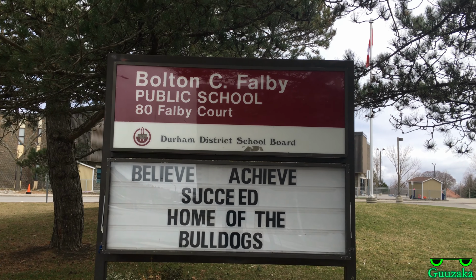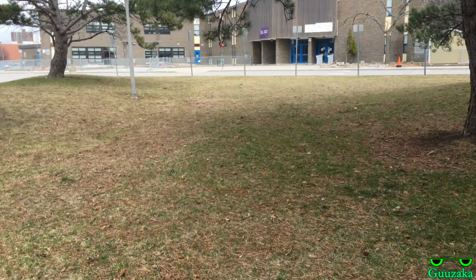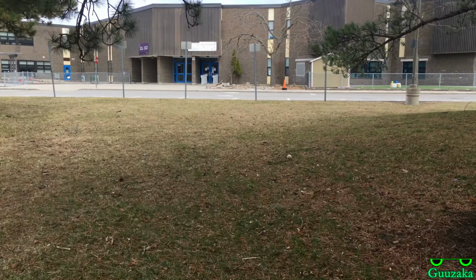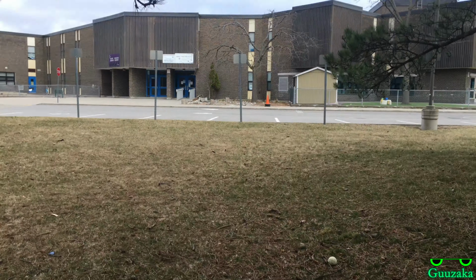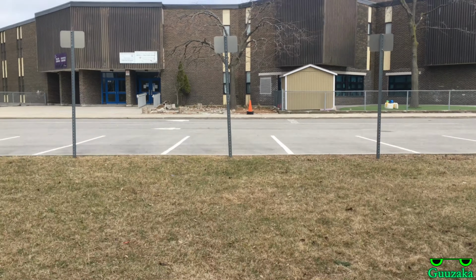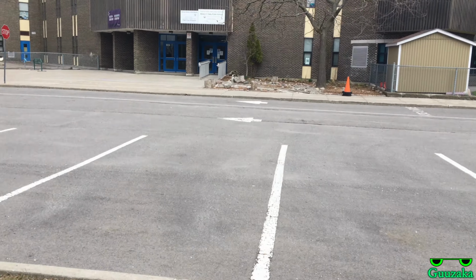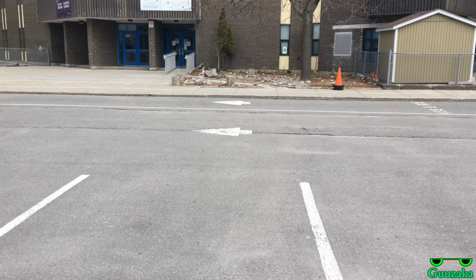I'm not sure if I took the picture or not, or it's just vibrating, but I'm gonna start walking around it now. So yeah, it looks like that massive track behind it is in fact shared with the high school. Wow, so they have lots of space to run around here.